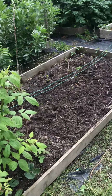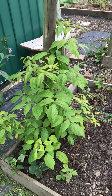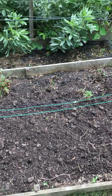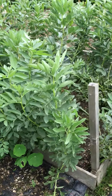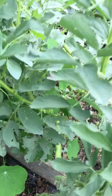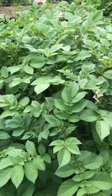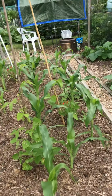And this is my raspberry bed. I've dug up the raspberries, all apart from one, because they died, and it's a mystery. I don't know why. It wasn't moles, because there were no tunnels underneath. Broad beans, looking okay. Cropping those at the moment. These potatoes look wonderful too, so I'm looking forward to that.